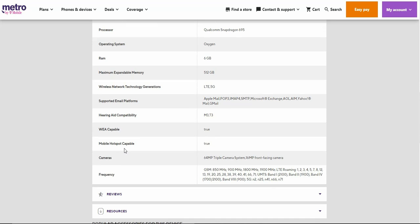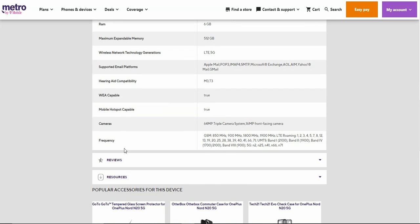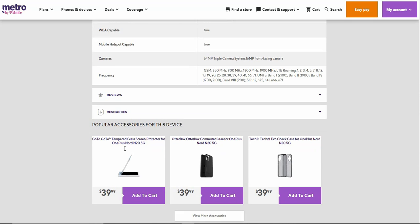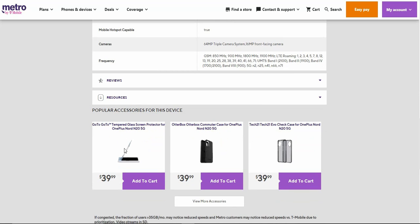You do get 5G, of course, supported email platforms, hearing aid compatibilities, wireless emergency alert, mobile hotspot, cameras. You get 64 megapixel triple camera system, 16 megapixel front-facing camera. Yeah, it's not much specs on this phone because Metro, they just slack on the website now, so you really don't get much information on it.